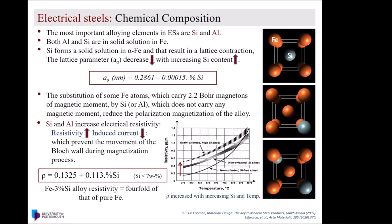Now, why silicon and aluminium? It is probably boring for those of you who are familiar with electrical steel, but it's a good revision for those who are not. So why do you put aluminium and silicon in electrical steel? Because both of them increase the resistivity to reduce the induced current.